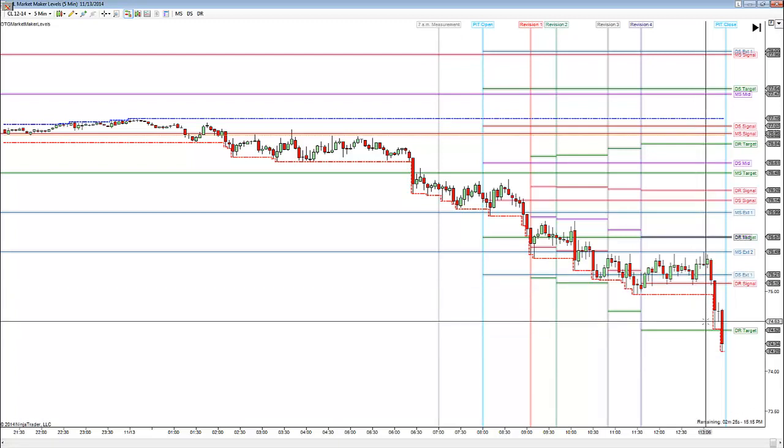That's 115 ticks on the remaining 2 contracts. So obviously that put me up very nicely on the day. And what started out as a bumpy, choppy ride in the beginning ended up being an extremely profitable day, a day number 9 winning streak here.